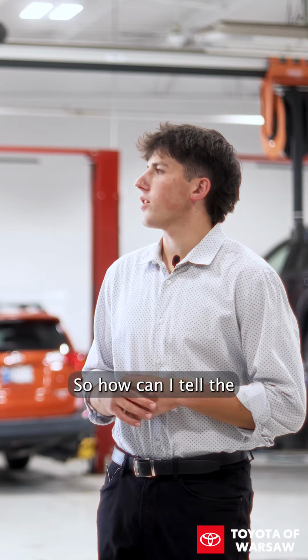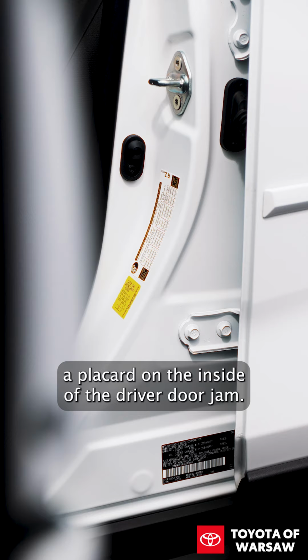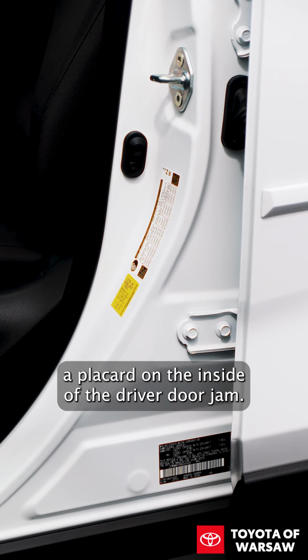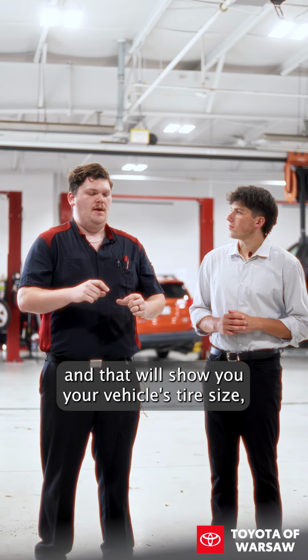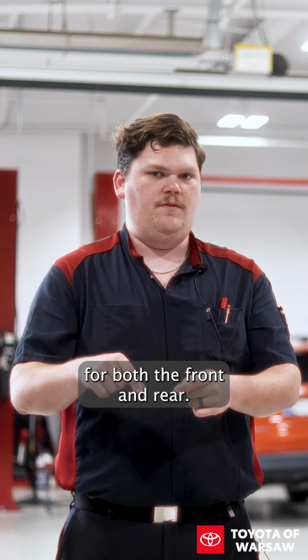So how can I tell the right tire pressure for my car? So every vehicle has a placard on the inside of the driver door jamb. It's usually yellow and white, and that will show you your vehicle's tire size as well as the tire pressure that it takes for both the front and rear.